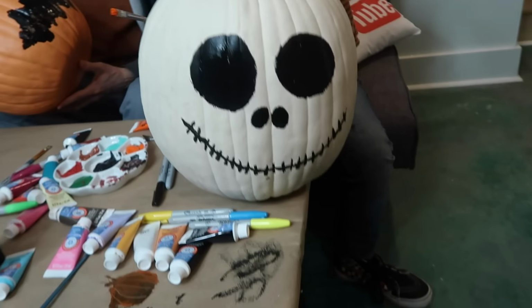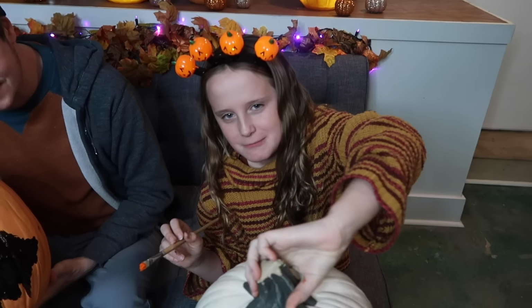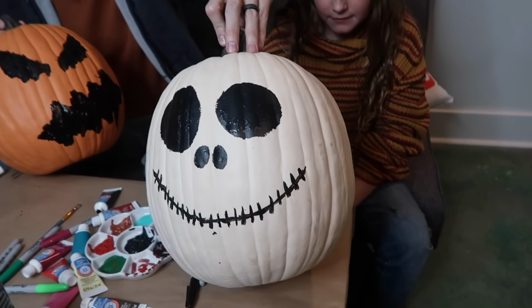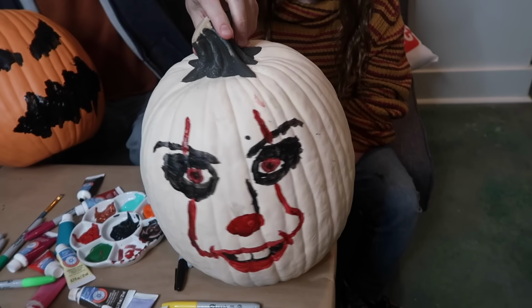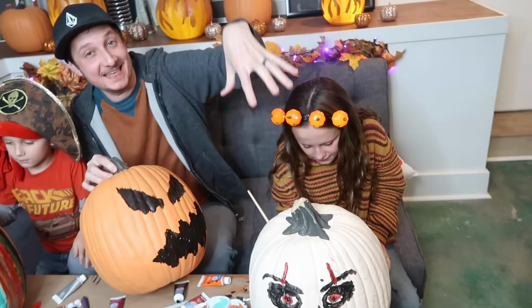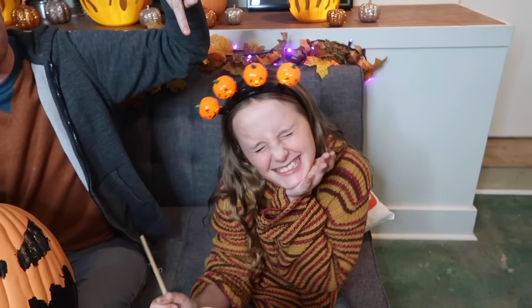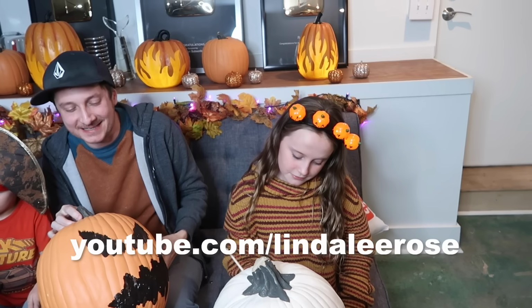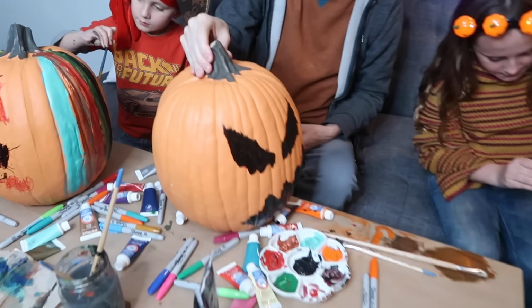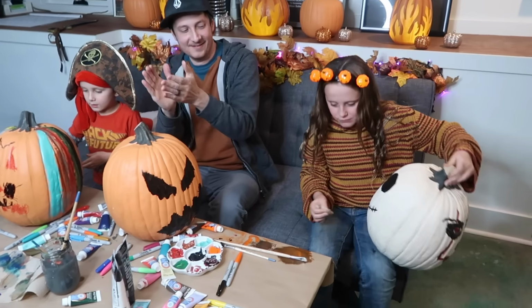This is Jack Skellington. He's my favorite, and then I made Pennywise because... Whoa! I love them too. I don't think that was part of the rules. I mean, I didn't know there were rules. Nah, that's not fair. For more amazing talent such as this, Linda Lee, my niece, she has her own channel. Yeah, I do. YouTube.com/Linda Lee. Make sure you go over there and check that out. Yes, he needs to. So he can be famous. You have a channel too, I'm sure. Good job, everybody. All right, yay. Good job, kids. You did it. I'm not done yet.